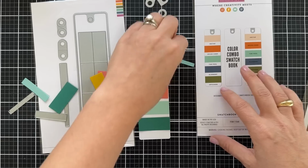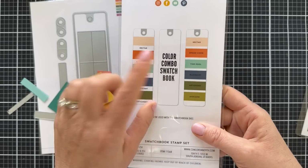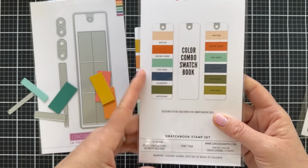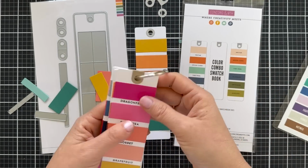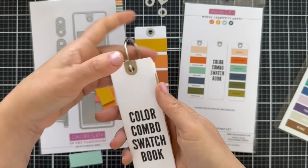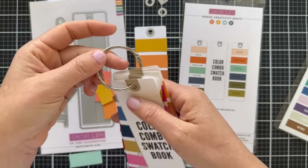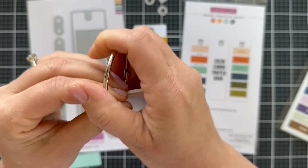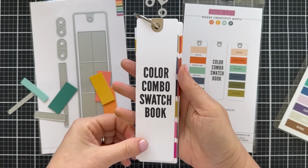You could adhere these with tape runner or glue. Now all the names of the inks, you could stamp those right on the swatch like this. You could stamp them underneath the swatch like so for a different look. And I'll show you my little swatch book here. I only have about 6 started, but I love it so far. There's also the ring that holds it all together. It's a nice quality sturdy ring. There's a 2-pack of rings on the Concord 9th website that you can buy.